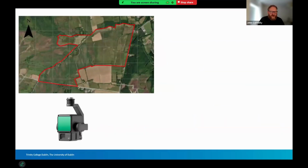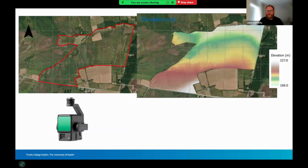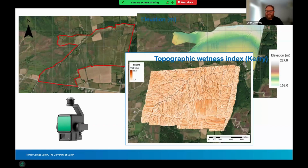So this is one of our field sites down in Lyra Crumpain, down in Kerry. And you can see it's quite an extensive area. With the drone, we're able to get the elevation data, and you're able to pick up some features in the landscape there. So you can pick out field boundaries and drains and stuff like that. And from these data, you can create a topographic wetness index, which gives you an overall idea of where the water is flowing in the landscape. And that comes out of the LiDAR data.